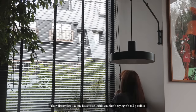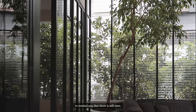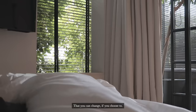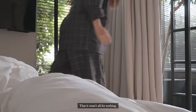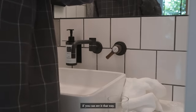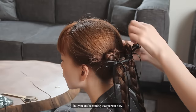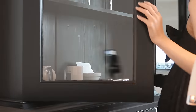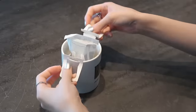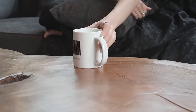Your discomfort is a tiny little voice inside you that's saying it's still possible. The negativity is trying to act like a catalyst to remind you that there is still time if you take it. That you can change if you choose to. That it wasn't all for nothing. If you can see it that way. Maybe you weren't quite the person who could handle it before, but you're becoming that person now. Maybe what you really need to realize is that you still contain everything you ever wish to become. By Brianna Wiest.